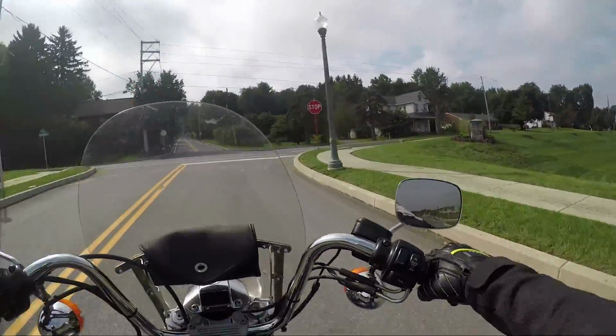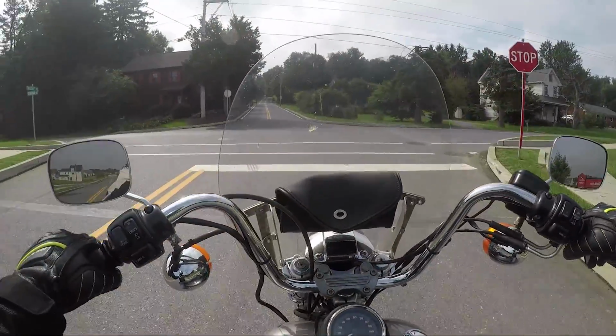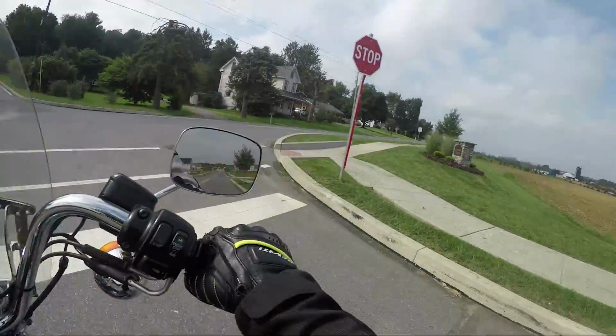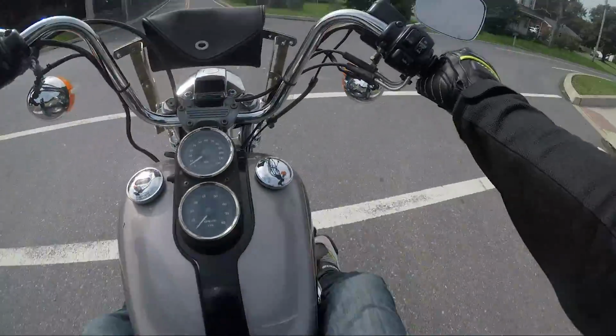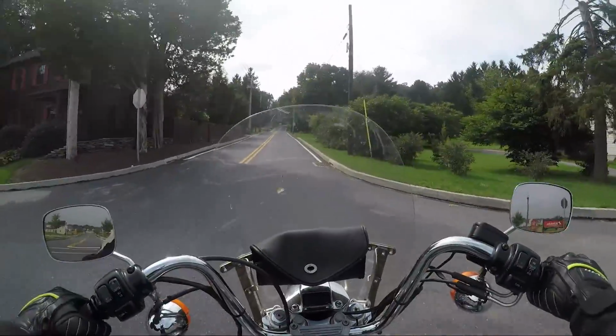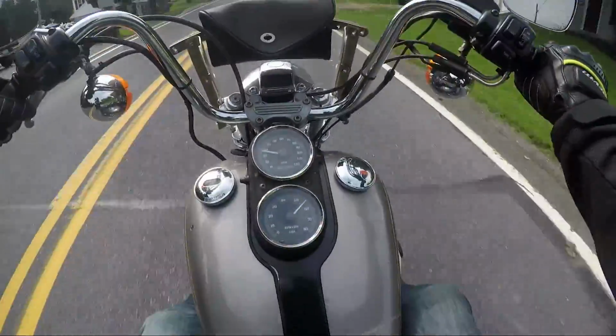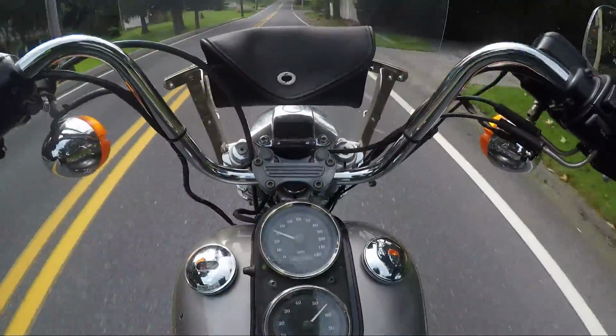That is their intended purpose. Well, it brakes better than I thought too, coming up to the stop sign. So yeah, that's exactly it. Feet are nice out in front of you. You lean back a little bit, and that's sound.